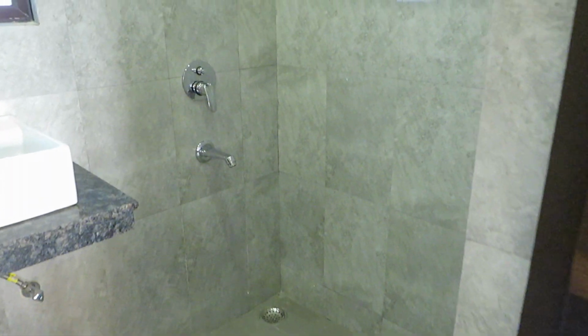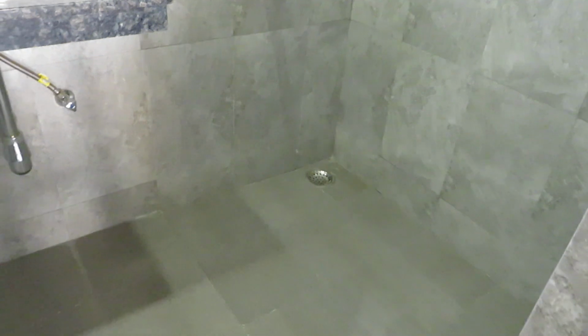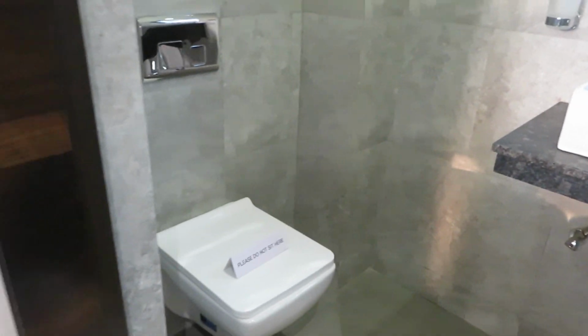So come inside the common toilet. Separate shower space, and see the tile selection also. Excellently selected tiles.